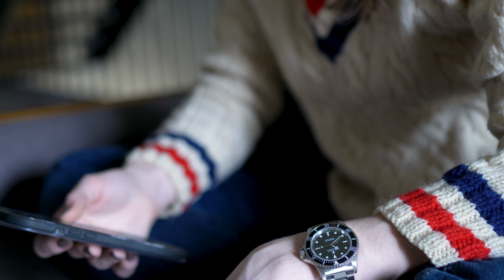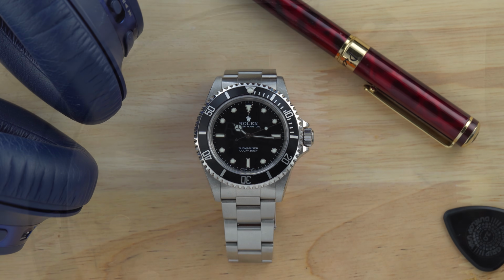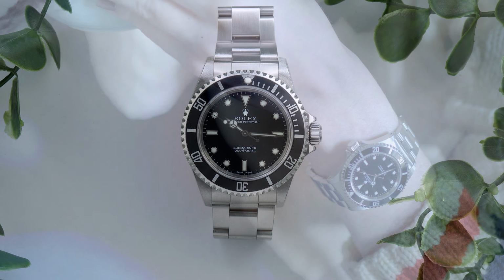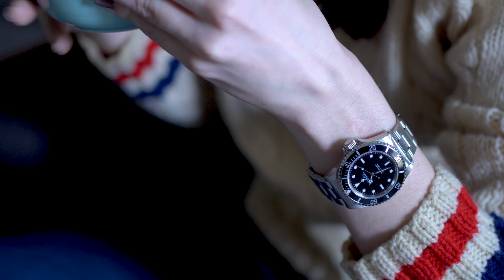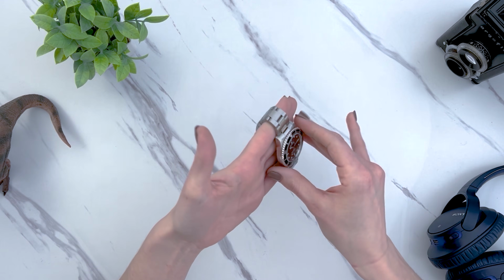Obviously, this is a pre-ceramic sub, but there isn't a hint of a scratch or mark on the bezel, or even the case and lugs for that matter. I wonder how much it's actually been worn because it's nearly flawless. It's kind of funny to me that one of my really good friends who isn't into watches at all ends up inheriting one of the best watches I've ever seen.